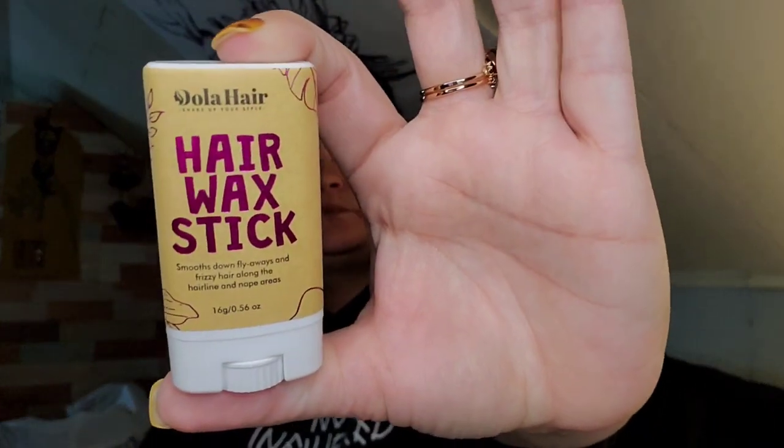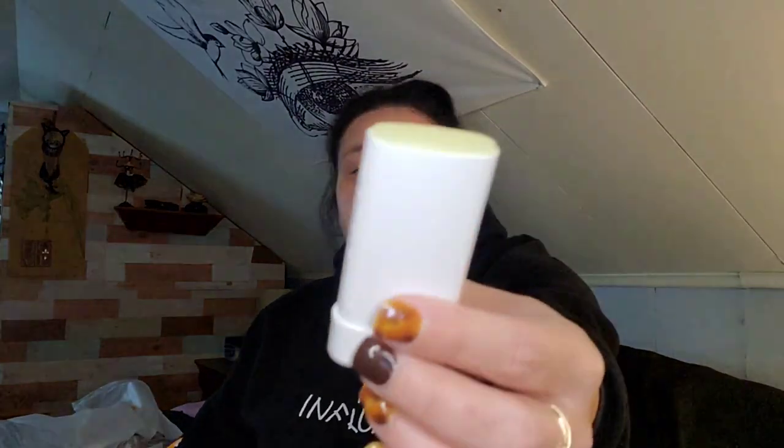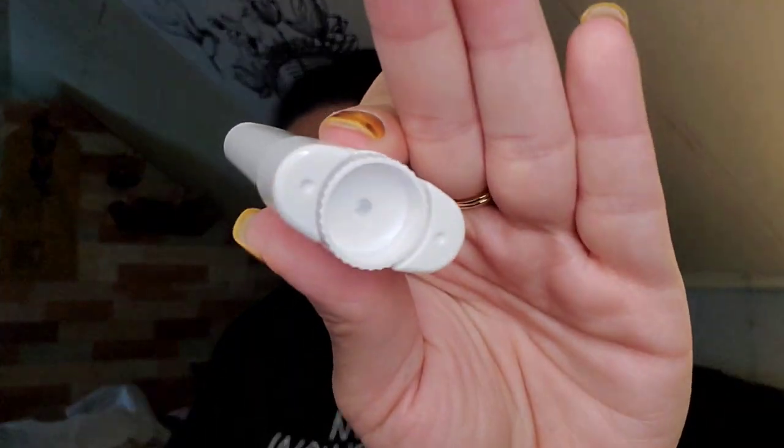Of course they can put the tag in there. This is a hair wax stick. Did you see? I have baby hairs everywhere. I have a pair of scissors. Don't do as I do. Yeah, hair wax. It smooths down flyaways and frizzy hair along the hairline and nape areas. It's small. 0.56 ounces. Looks like a little tiny cube of yogurt. Smells good. That's what it looks like. It rolls up on the bottom.